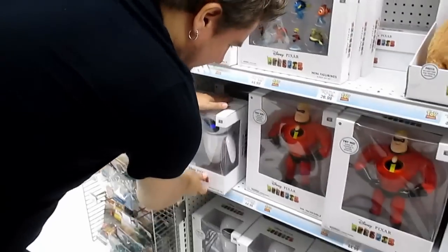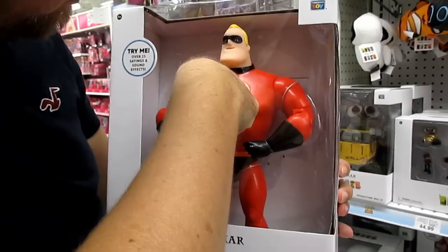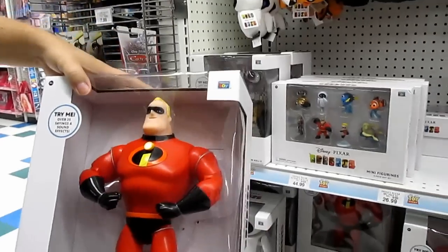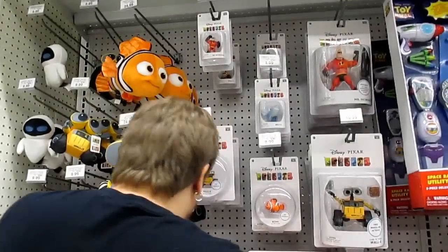Oh my gosh. What does Mr. Incredible do? Probably just talk. This is Mr. Incredible. Oh, okay. Oh, well. Okay, his arms will move. He's not as cool as Wall-E and... sound and sound effects. Oh wow, my gosh, so this stuff is really cool.